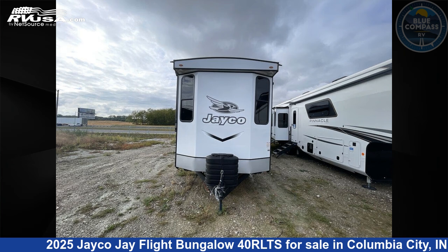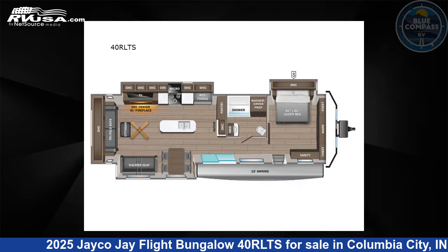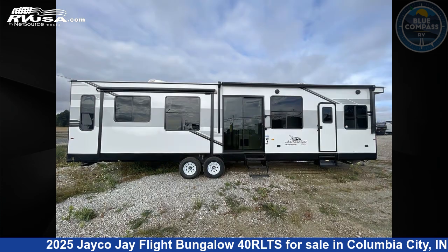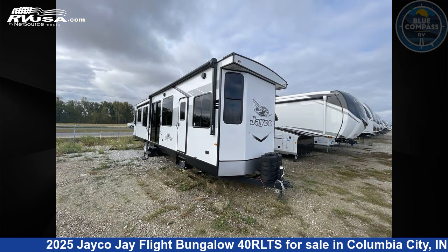This 2025 Jayco Jay Flight Bungalow 40 RLTS is a travel trailer RV. It is located in Columbia City, Indiana, 46725 and is offered for sale by Blue Compass RV Fort Wayne.